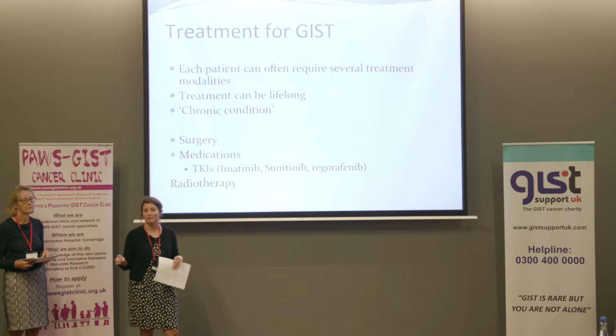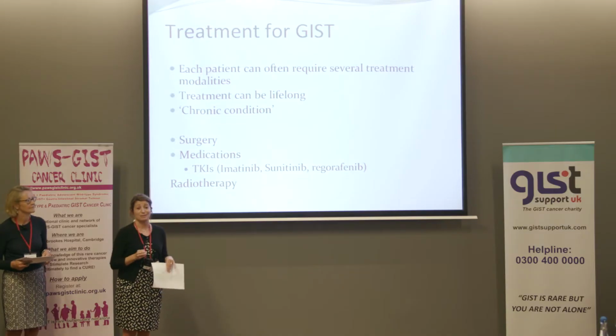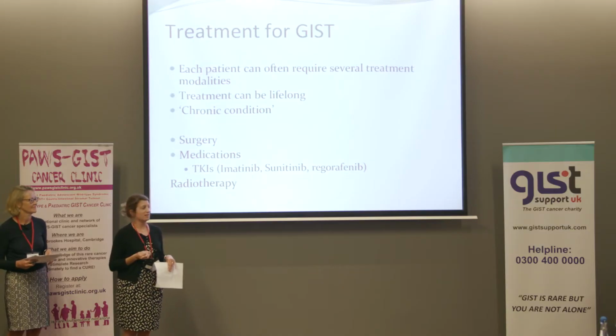Obviously, we're seeing new patients, but patients that come to clinic every 6 to 8 weeks or however often, they've often got problems related to these drugs. So hopefully you may have some suggestions about how you've managed some of the side effects. It'd be really helpful to hear those.